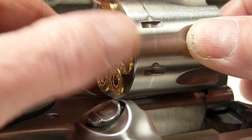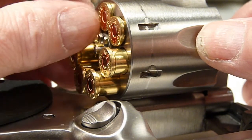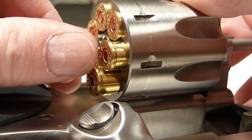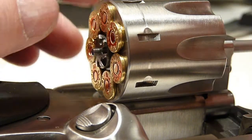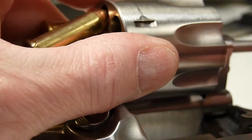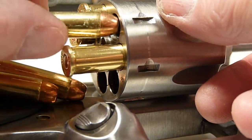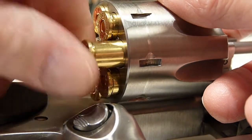Okay, I was able to get it to go in that time. So let's try and put them in a little bit different sequence this time. Now this time it's this one binding. It's usually the last one. I can push it in. When you push it in, it can make it difficult to eject them because they're binding.